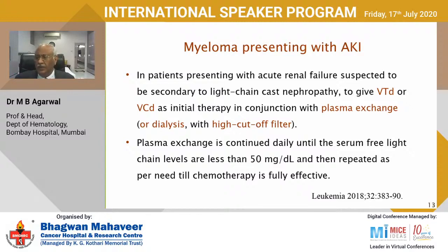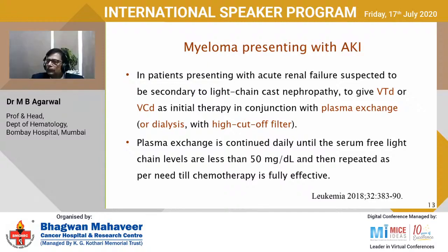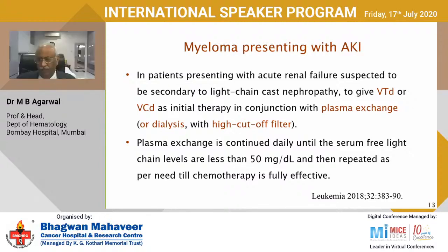Plasma exchange should be continued daily until the free light chain level is below 50 mg per dl, and then repeated as per need till chemotherapy becomes fully effective.